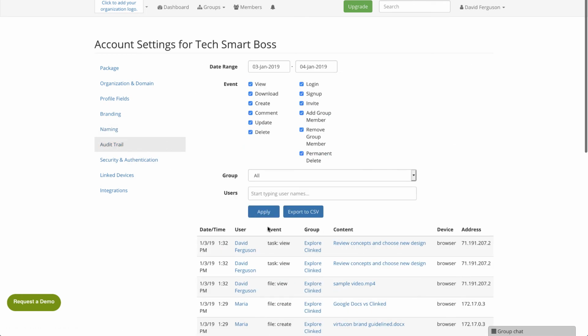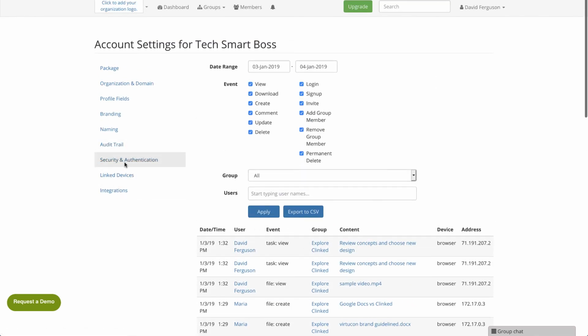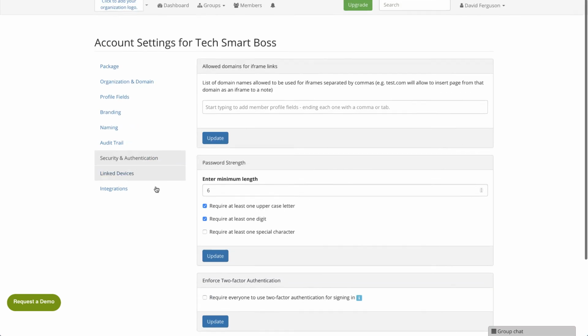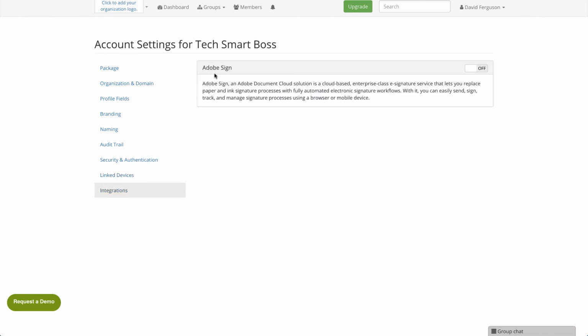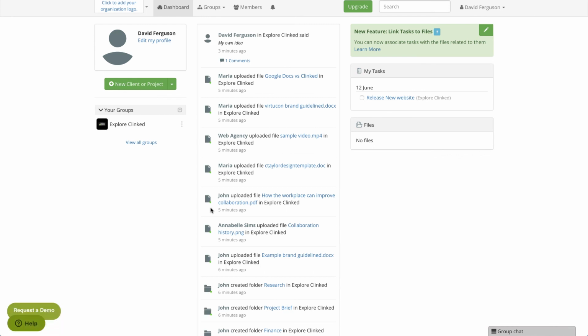Audit trail, very important to know what's going on. This is very useful. Reminds me of Dropbox Business from that perspective. You can set the password strength, which is nice. You can see if the mobile devices are being used or what device. That's good. And what's under integrations? Adobe Sign. So I know they're coming out, I think they're coming out with Zapier and some other pretty cool integration things as well. So, it is what it is.